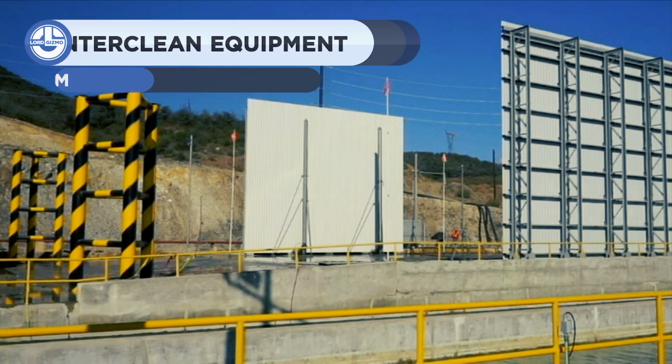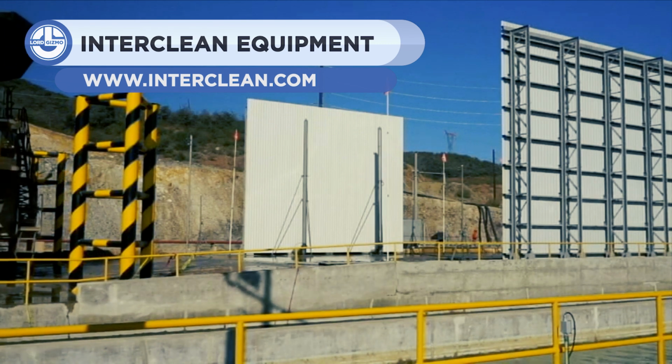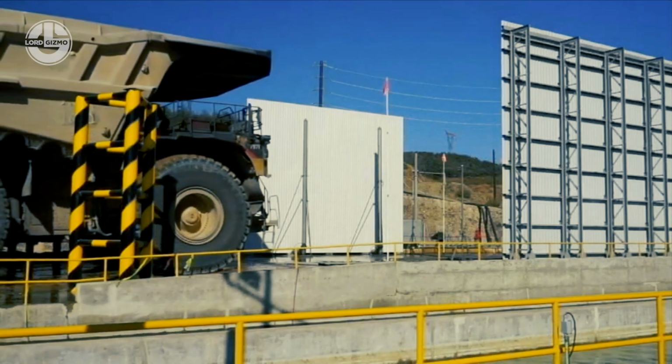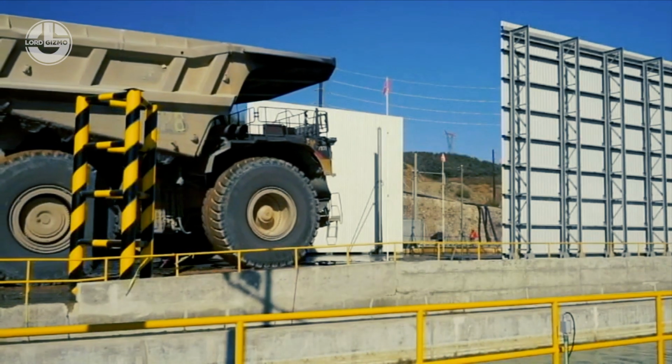When it comes to mining, each and every hour is calculated as money, but sometimes the massive working machines need a break and to get cleaned. It can take a 400-ton haul truck 4 to 6 hours to clean, which is costly as well.